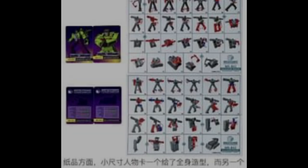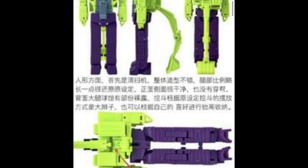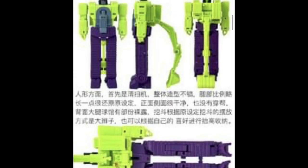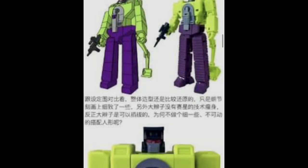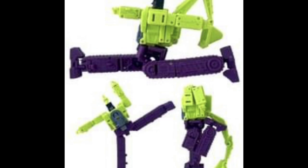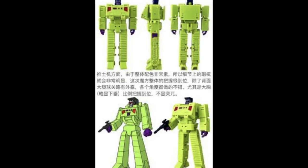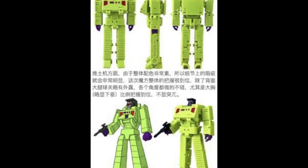We know MAGICSQUARE did the good thing of holding up some of the release of these figures. Instead of trying to keep time with the New Age releases, they held back a little bit because they did have some QC issues. Now it seems that they've overcome the QC issues, so they're ready to show off a few more pictures of these products, and they look great. They do look very cool. Very close to the original.